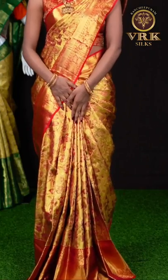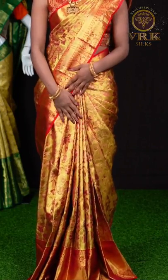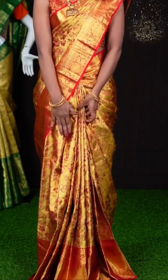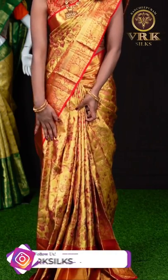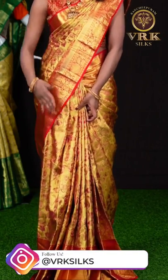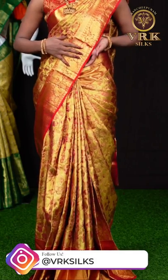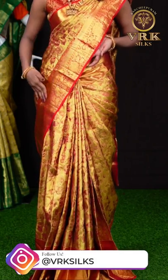Have a look at this beautiful saree which I'm wearing. It's with gold and red color combination. Have a look. It has got flower with leafy designer motifs all over the body. And a beautiful border in red color with a golden zari peacock flower and plaid designer border.